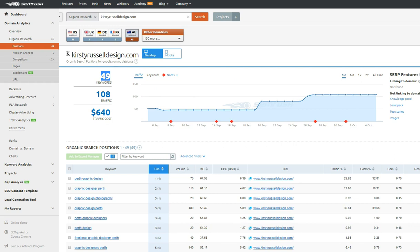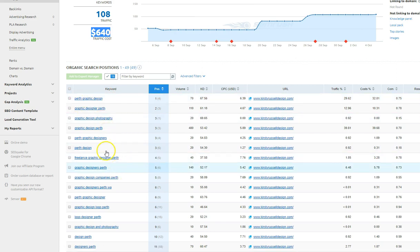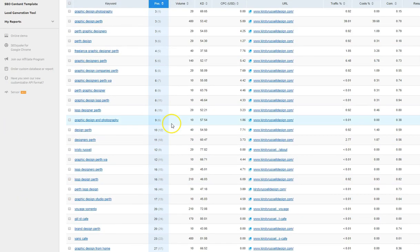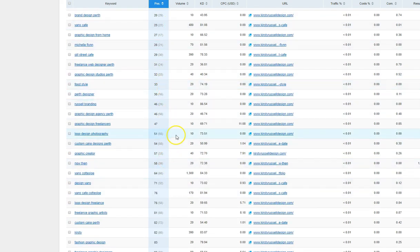but they're on the front page for all of them, well, a lot of them, which generates them 108 visitors every single day. If they would buy that traffic from Google AdWords, it would cost them $640 every single day. And you can see, look at these fantastic keywords: Perth graphic design, Perth graphic design photography, 1, 2, 3, and look at the search volume. Like that's huge. That's a lot of free organic traffic that's going to their website. They still have plenty of other keywords that they could be ranking for.